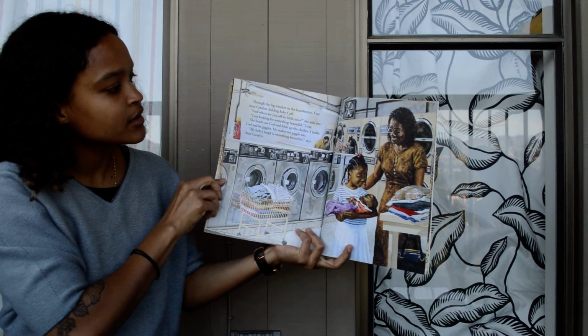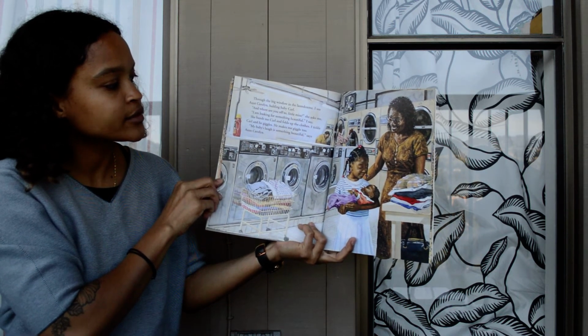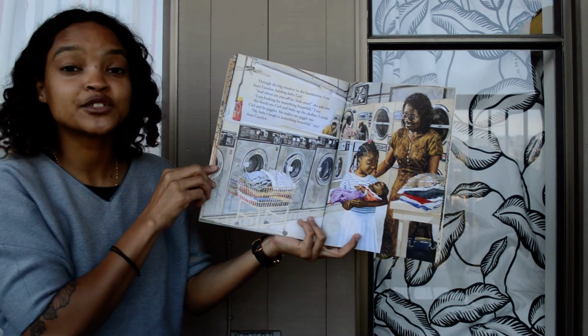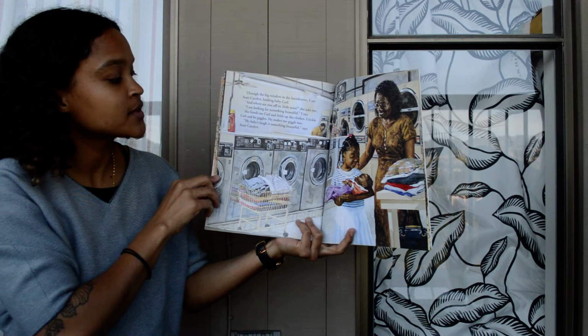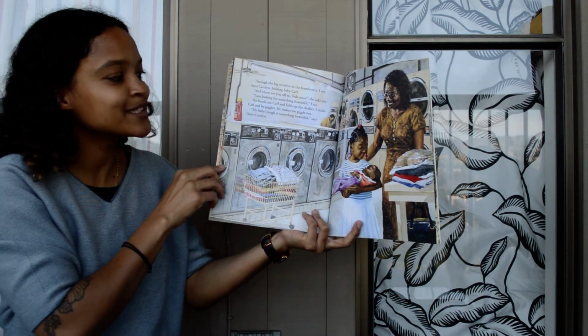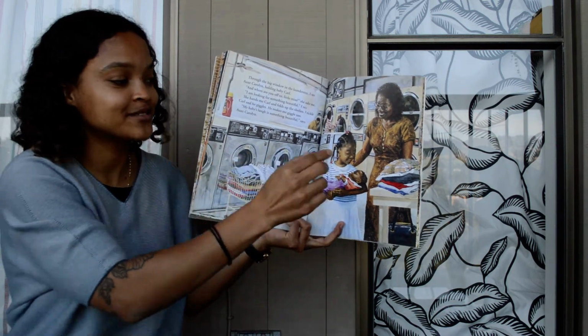Through the big window in the laundromat, I see Aunt Carolyn holding baby Carl. "Where are you off to, little miss?" she asks me. "I'm looking for something beautiful," I say. She hands me Carl and folds up the clothes. I tickle Carl and he giggles. He makes me giggle too. "My baby's laugh is something beautiful," says Aunt Carolyn.